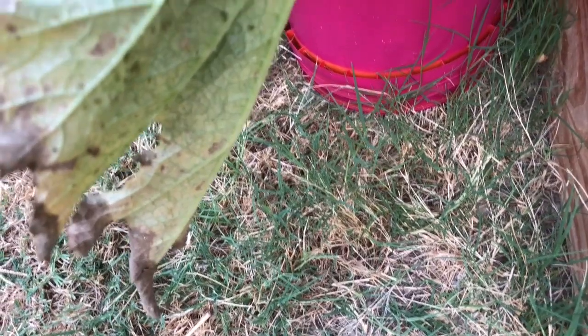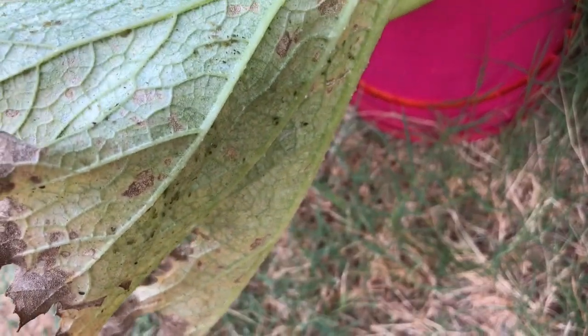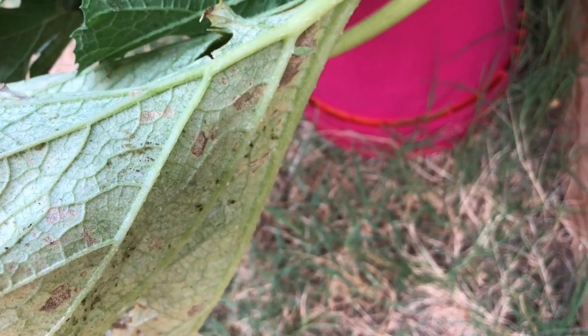So we were thinking of coming out here last night and spraying all of them with neem oil. We got it and we never actually used it because we were trying to see how far in the season we could go without spraying our plants with anything. But the pests are really bad right now, especially over here too, you can see. So yeah, this is covered in aphids and covered in bugs.